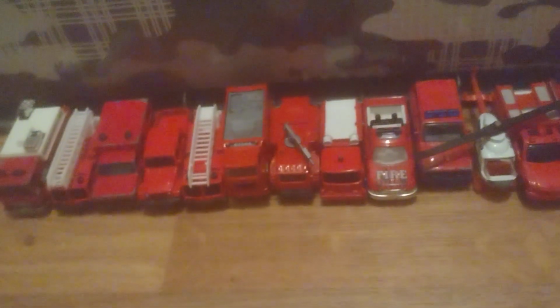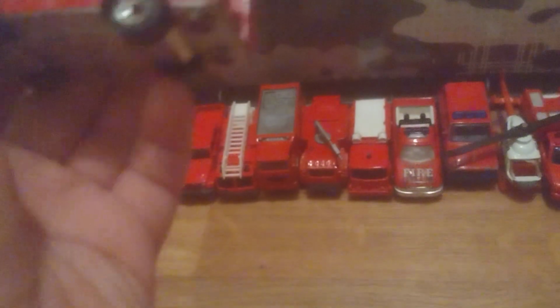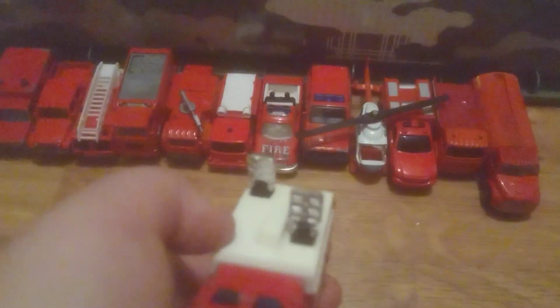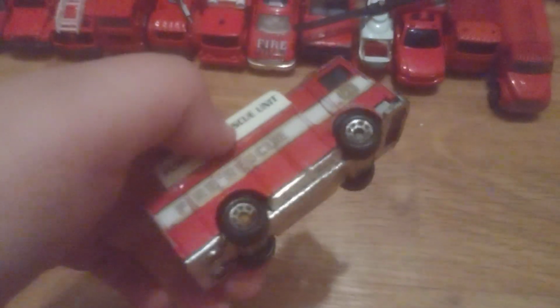We're about to go into this. So first up here, I have this fire department floodlight unit. Here, let me get them up for a sec so you guys can actually see them at work. All right, so you got your floodlights here that you can pop up or pop right back down. Really cool. You can also use it as a mobile command unit if you want to.